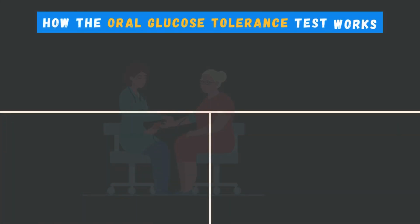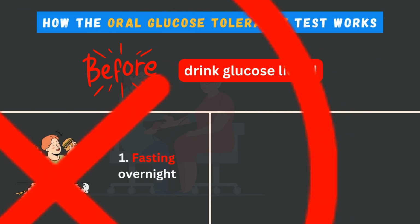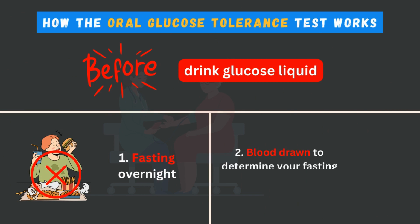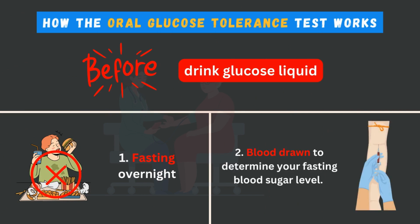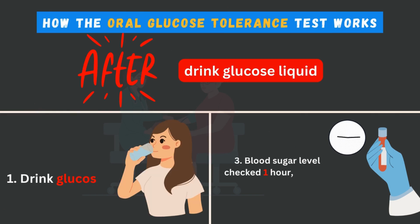2. Another test is the oral glucose tolerance test. This measures your blood sugar before and after you drink a liquid that contains glucose. You'll fast overnight before the test and have your blood drawn to determine your fasting blood sugar level. Then, you'll drink the liquid and have your blood sugar level checked 1 hour, 2 hours, and possibly 3 hours afterward.